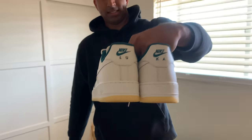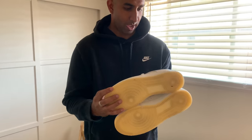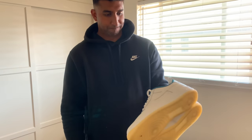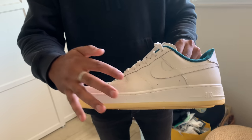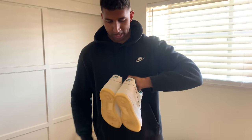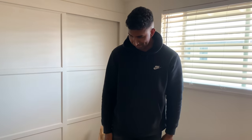These are special to me because it's got my son's name on the back. Got them Nike Bayou. The colorway on Nike Bayou is crazy. Got the gum bottoms, turquoise liner. I wanna add like mini swooshes on the sides, but don't know how to use stencils yet, so maybe you can help me with that. But these are special because I only wore them after my son was born. Put them on, held them, and yeah.